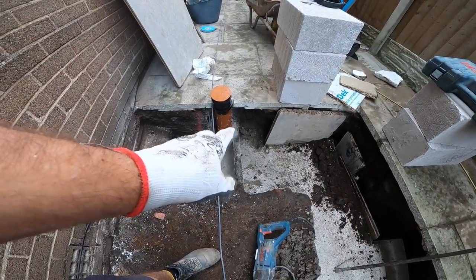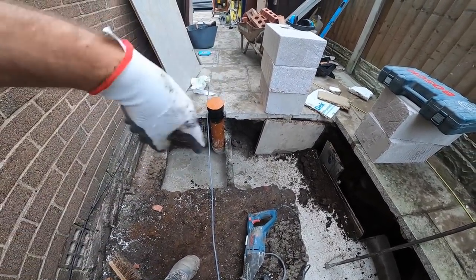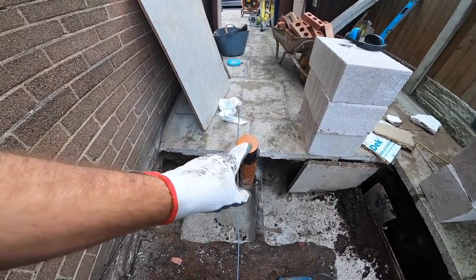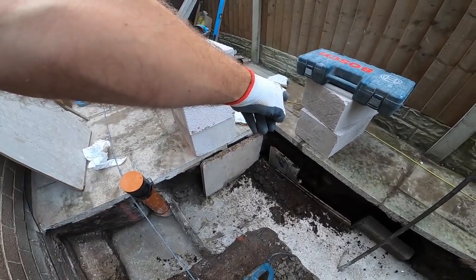Gas pipe is fine. Building inspector's checked that. He's happy for us to leave that in, build it in. Build over it, obviously. Soil pipe's in, but needs pushing over slightly. So that runs down into the main pipe.